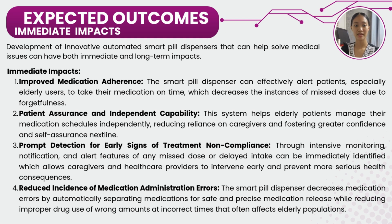forgetfulness. And then second is patient assurance and independent capability. This system helps elderly patients manage their medication schedules independently, reducing reliance on caregivers and fostering greater confidence and also self-assurance. Third is prompt detection for early signs of treatment non-compliance. Through intensive monitoring, notification and alert features, any missed dose or delayed intake can be immediately identified, which allows caregivers and healthcare providers to intervene early and prevent more serious health consequences.